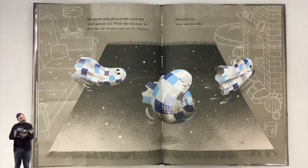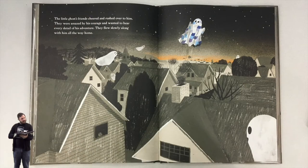She set the little ghost on the couch and went upstairs too. When she was gone, he flew into the fireplace and out the chimney. His smile was three squares wide. The little ghost's friends cheered and rushed over to him. They were amazed by his courage and wanted to hear every detail of his adventure. They flew slowly along with him all the way home.